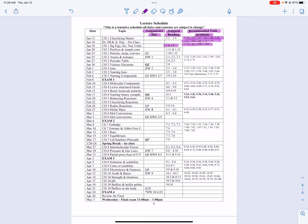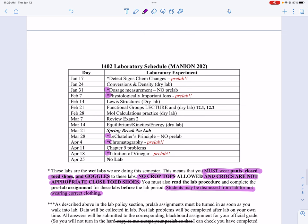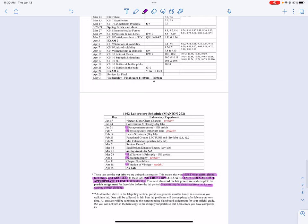Other than that, our lab schedule showing you which lab we're doing every week, which ones are wet labs, which ones are dry labs, which ones have pre-labs and which ones don't, is all on here for you to reference. So please print these out, keep them somewhere you're going to see them or reference them often so that you know what to expect and come in ready every day to engage with the material.